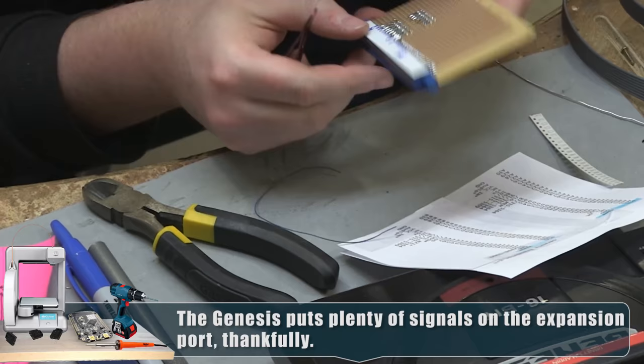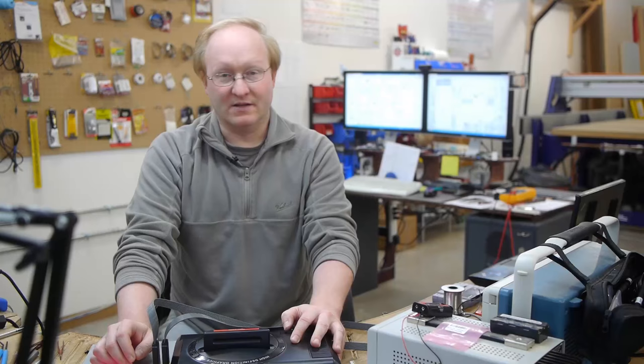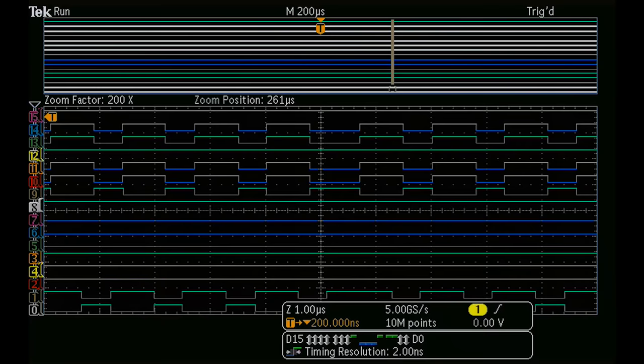Confused yet? I'm also adding a 200 ohm resistor onto each signal. Let's switch on the Genesis. All right, we can see it cooking.